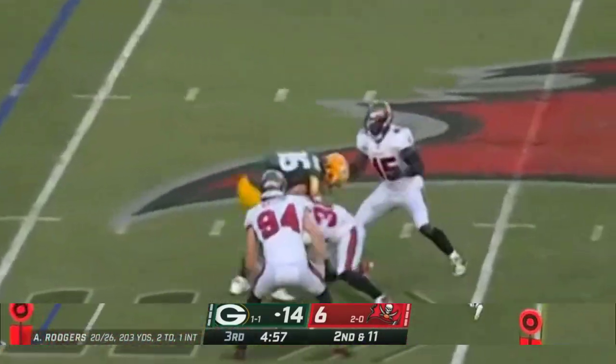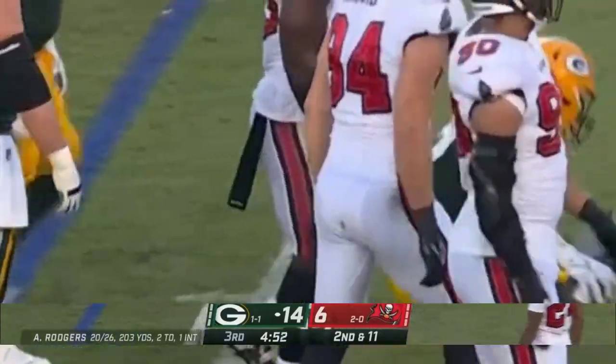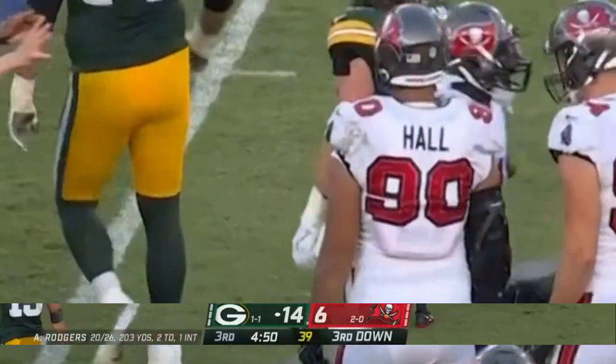4-man rush. Another quick throw. Tunyon has it over the middle. He's got 4 yards on the play. 3rd and long coming up.